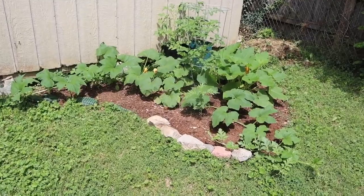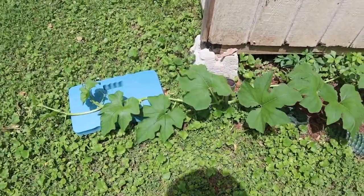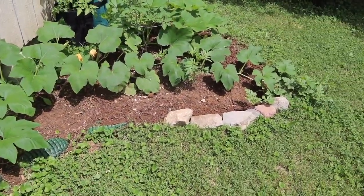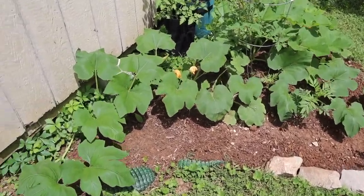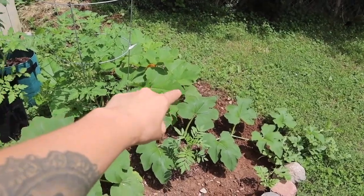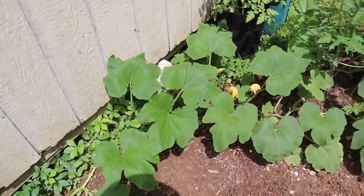This is my absolute favorite part of the garden because this is my pumpkin patch, and I'm just kind of figuring this out as I go. I really thought it would be more difficult to grow pumpkins from seed, and it was actually way easier because they are just taking over. So I have 2 pumpkin plants. I have one here and one here, and they are just going crazy. I'm just gonna let them do whatever they do, and if I get a pumpkin, that's great.